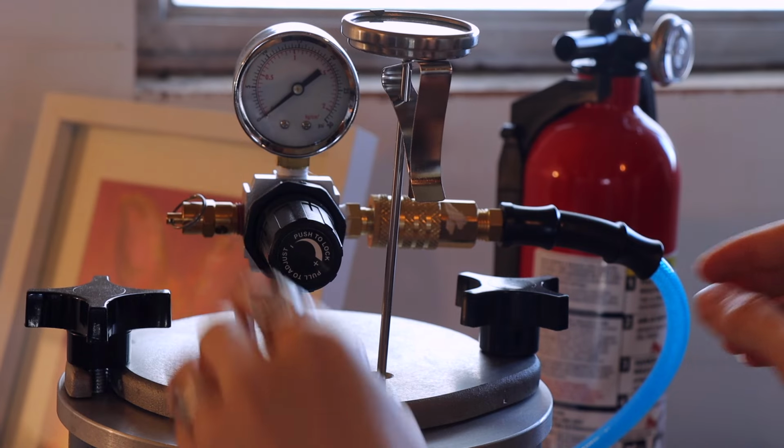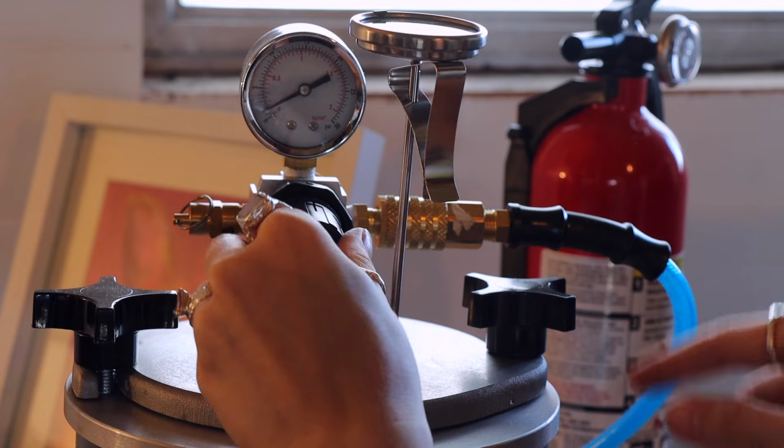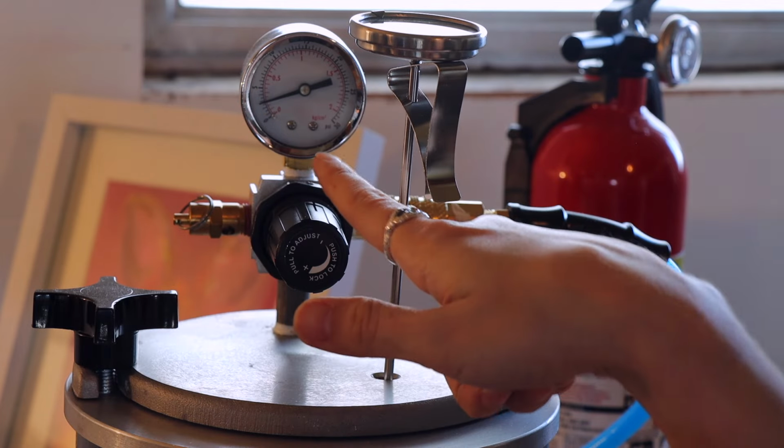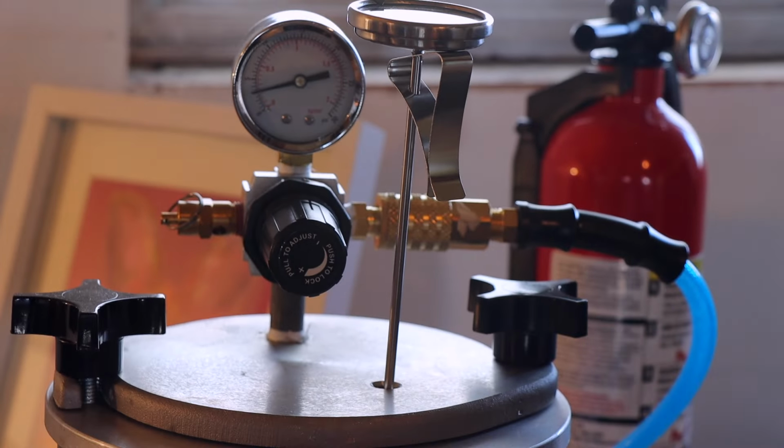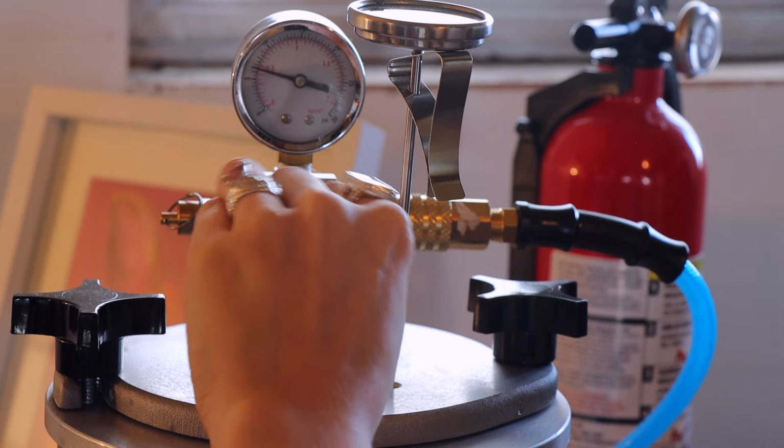So now that the pressure is built up in there, I can open up this line and allow the pressure to build. So you can see it starting to build. You can see it's going up, up, up, and I'm leaving that open. And as soon as it gets to the amount of pressure that I need, I just close it off.